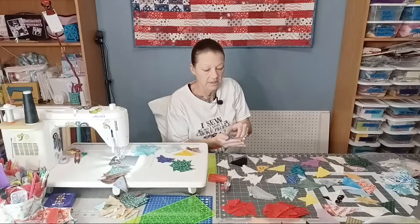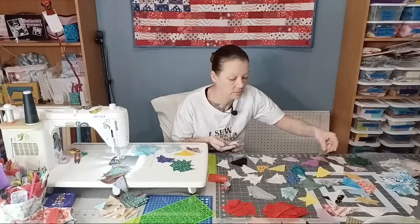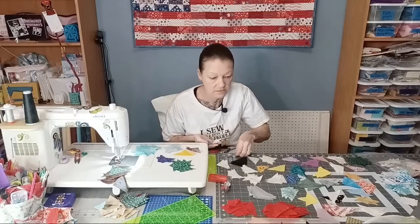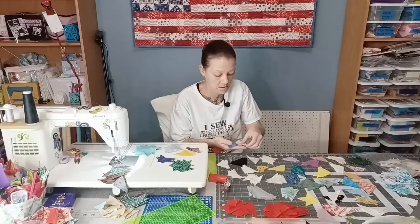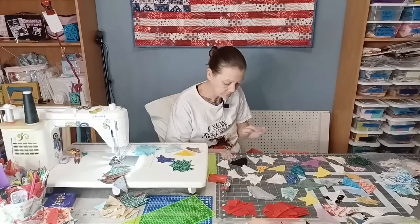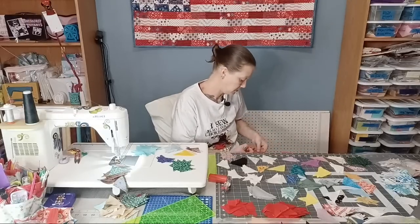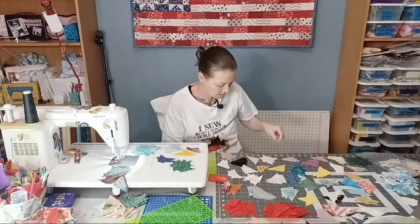I'm literally trying to make these piles when I should just be sewing them. That goes with that pile. I saw this. Oh, this is just random then. Another random. Some of these are just random in here. I should just get to sewing them together, but I kind of wanted to have more blended colors.